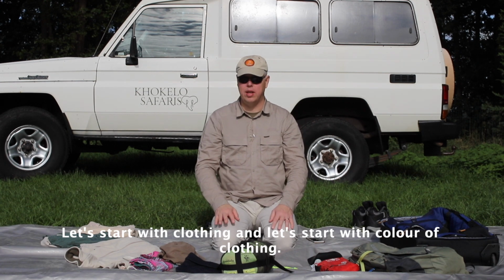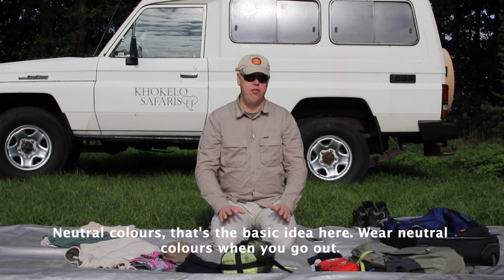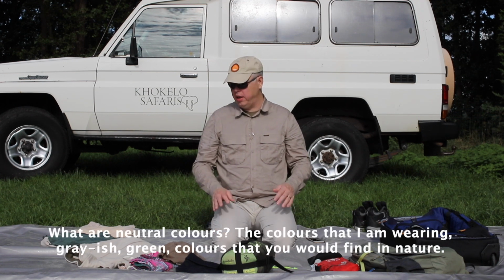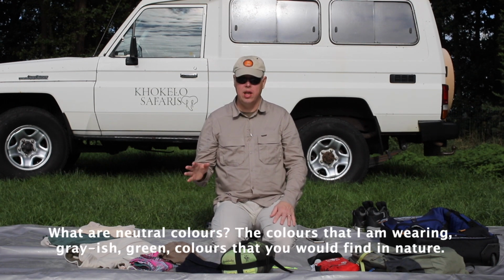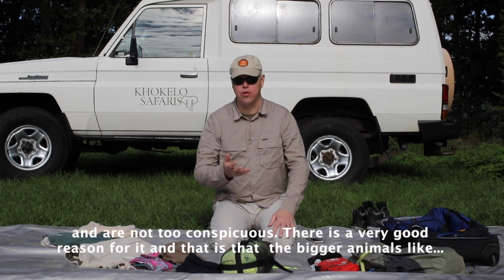Let's start with clothing, and let's start with color of clothing. Neutral colors, that's the basic idea here. Wear neutral colors when you go out. What are neutral colors? The colors that I'm wearing currently, just grayish, green, colors that you would find in nature that are not too conspicuous.